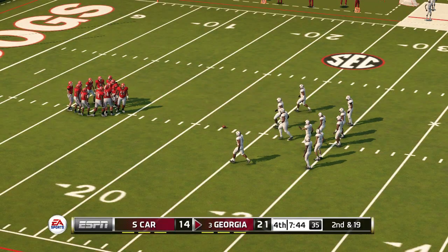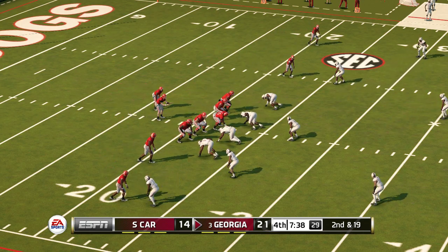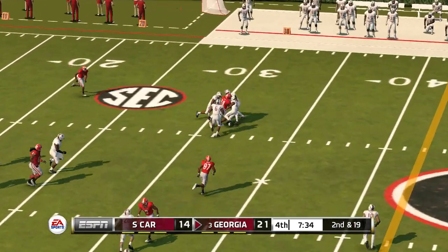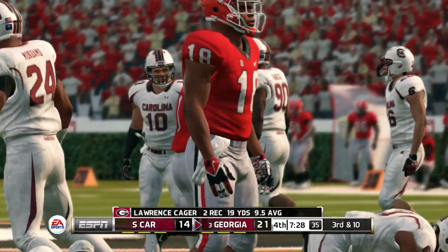They find themselves in a hole here after that sack. It's second and long. Check. Tackle at the 31-yard line. So the quarterback completes the slant pattern for about a 9-yard gain. Third down.